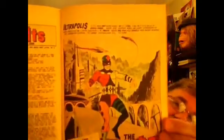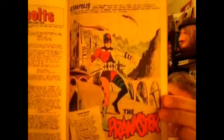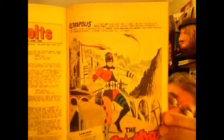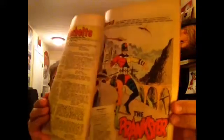For fans of Jim Aparo and Denny O'Neil, this is where these guys got their start. Not in this particular book, but in Charlton Comics. That's just a great illustration. Jim Aparo art.